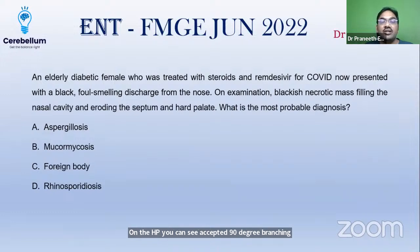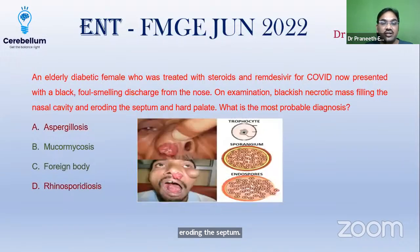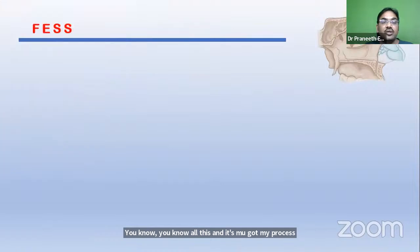An elderly diabetic treated with steroids for COVID presented with black, foul smelling discharge. Black is necrotic mass eroding the septum. So you know all this, and it's mucormycosis. And see, this is rhinosporidiosis, right? You all know that. Now coming to FES.